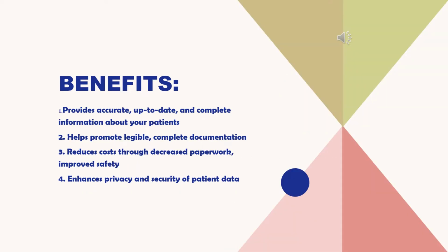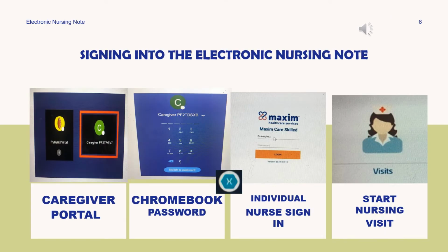The benefits to electronic charting are: it provides accurate, up-to-date, and complete information about your patients. It helps promote legible, complete documentation. It reduces costs through decreased paperwork and improved safety. And it enhances privacy and security of patient data. Let's get started and sign in to your electronic nursing note.